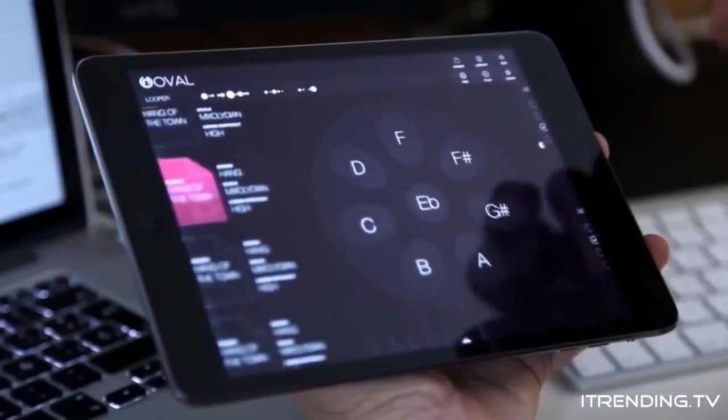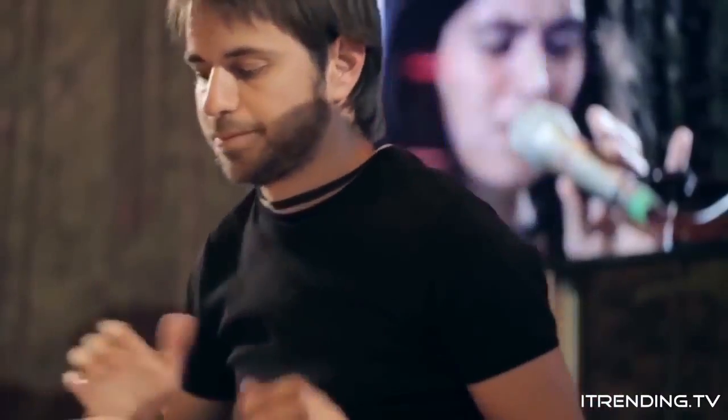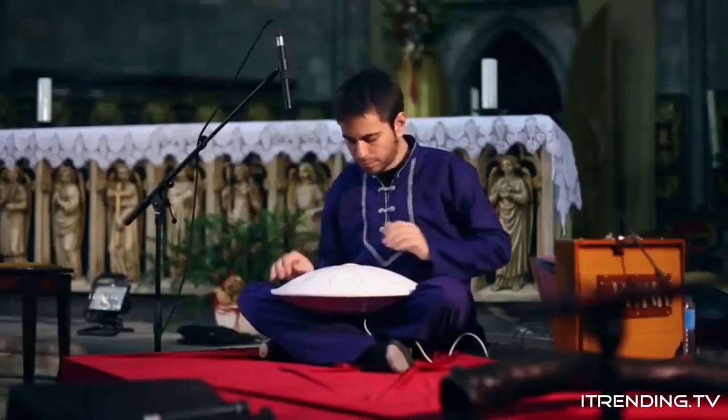I think that's the great thing about it, that you can put any sound you want into it. It's been 12 years that I play percussion rounded instruments, and I can say that the Oval combines all the elements in it.